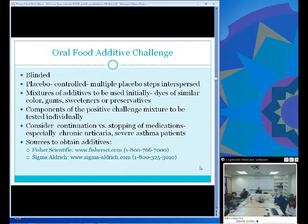When you are doing these challenges, you would have to consider the continuation versus stopping of the medications, especially in cases where you are doing it for chronic urticaria patients or severe asthma patients. There's a whole discussion in Middleton's about how chronic urticaria patients, if you stop the antihistaminics completely, like 24 to 48 hours early, they would just have breakthrough of the urticaria, and it would be a false positive. So instead of completely stopping the antihistaminics, you might want to first establish a baseline of what dose of antihistaminic can keep them relatively stable, not completely resolved, but just tolerable. And then just continue that, because otherwise it's hard to interpret it in these patients.